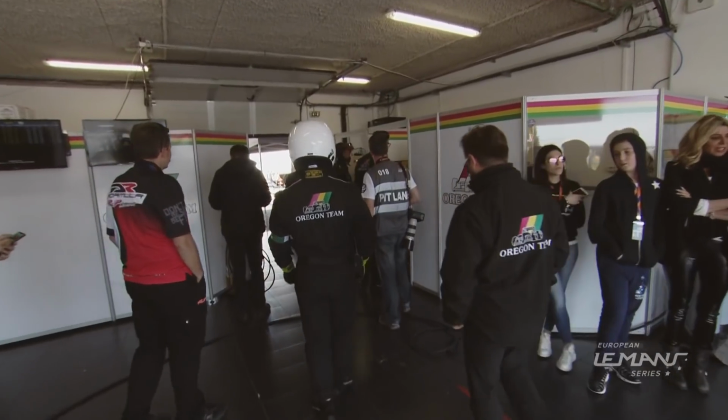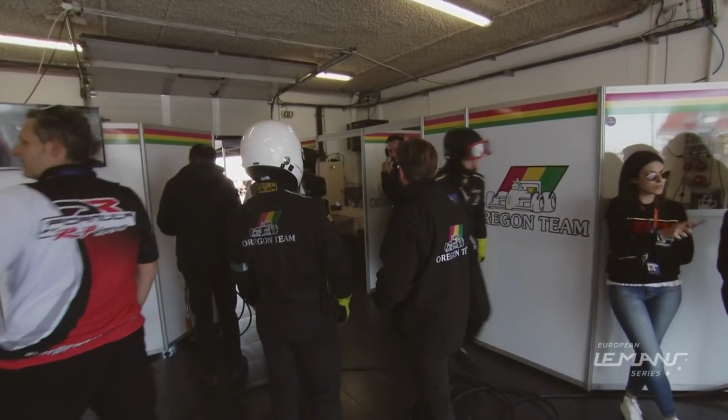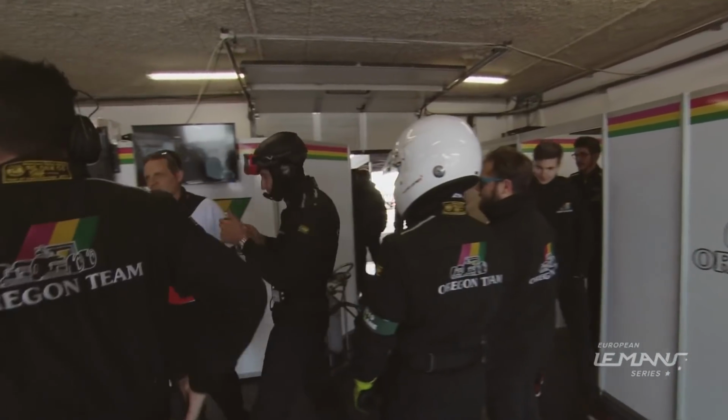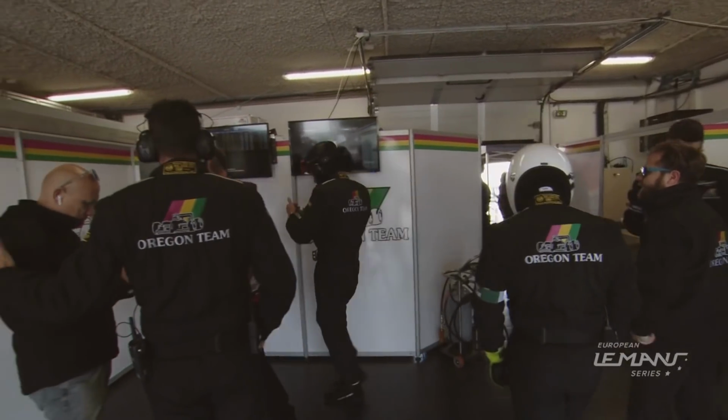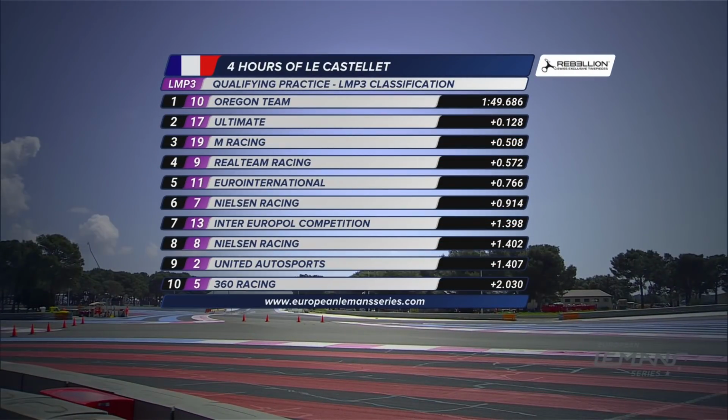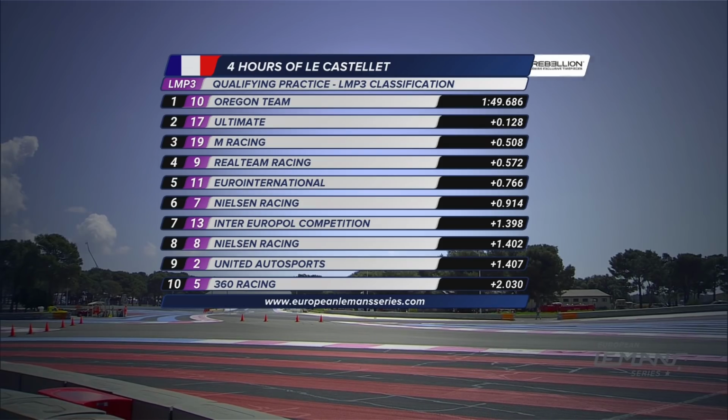The 10 minutes of qualifying there. But that was super, super close. 0.128 of a second between the two cars that make up the front row. Beyond that, about half a second back from the pole position time, but two more cars on row 2 separated by less than a tenth of a second. Oregon team with their first ever LMP3 pole position in the European Le Mans Series.